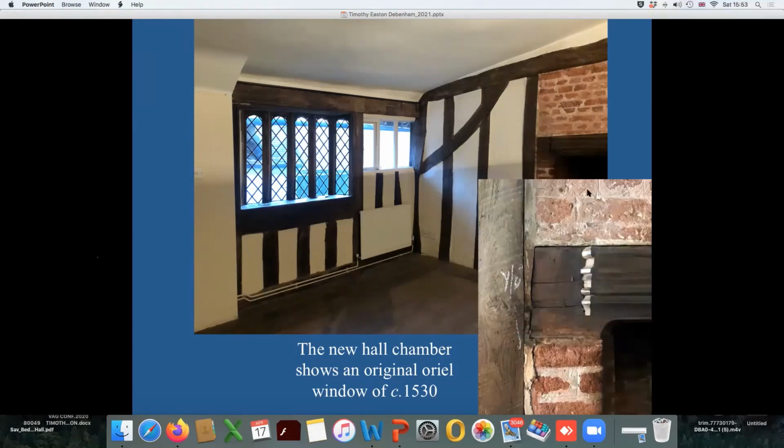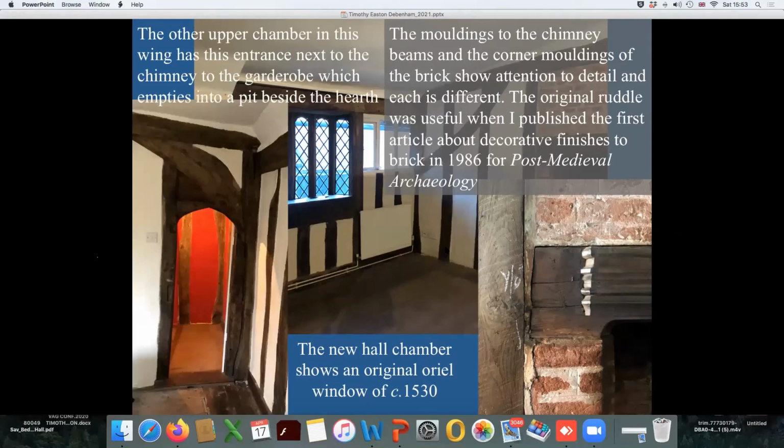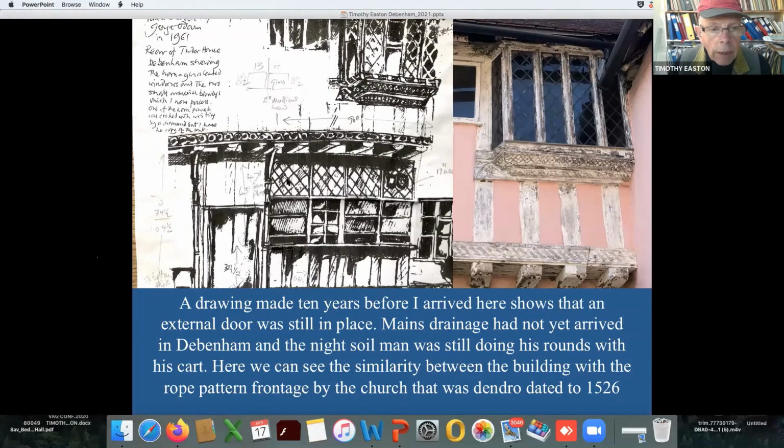Very fine detail on the chimney lintels themselves, and that's to do with the mouldings on the corners. But behind this wall here is one of the garderobes, and there it is, and that then disappeared downstairs. And you can pick it up from the outside wall, because when you look here, you've got a pilaster strip here and only 2 others which are very closely spaced together. And when you look carefully, you can see that this has been filled in later on. There you are. It's been boarded in. And in fact, there's a drawing done only 10 years before I arrived in Debenham showing the door was still in place then, where you could empty that out. And there's the very fine window in that corner.